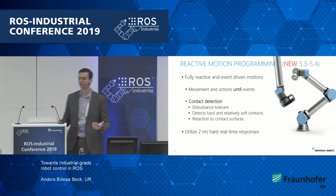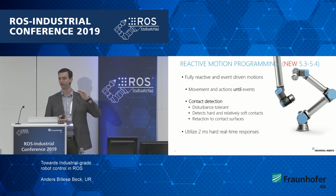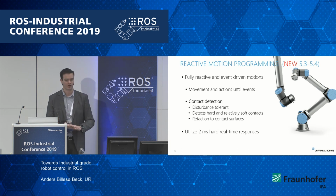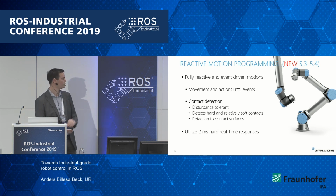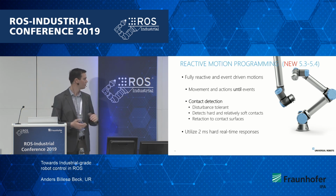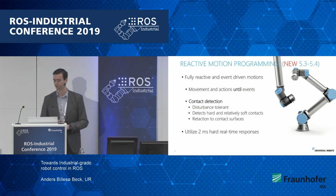And if you have a soft contact with a material, then we may move slightly into the material, but we actually do know when the contact started. So we can retract to the exact surface of the part, or you can retract to any distance. If you want to make sure that you don't clamp the part, you can move up a few millimeters or so. So all that functionality we want to bring into ROS as well. It's really hard to do without having your fingers in the real-time control loop as well.